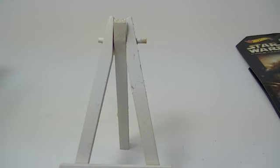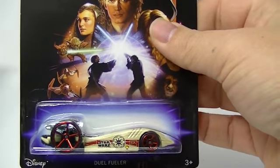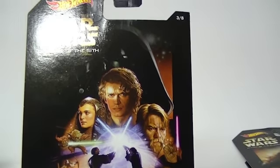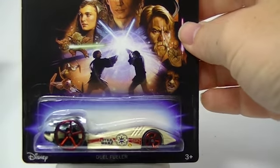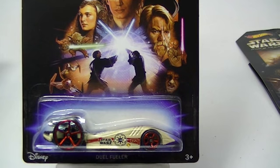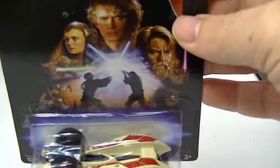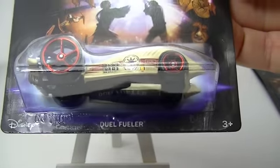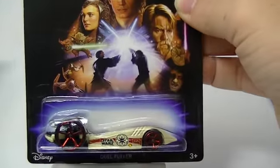Number 3 is Revenge of the Sith. This one I like to call Everything Happens. I don't know what's going on, but everything happens. Everybody fights everybody. To me, this is the movie where we see Darth Vader's origin, I guess you'd call it. This is the Dual Fueler. I guess it kind of looks very Star Wars-y.